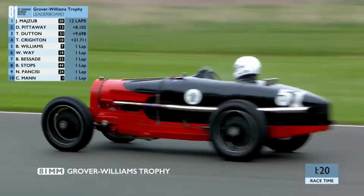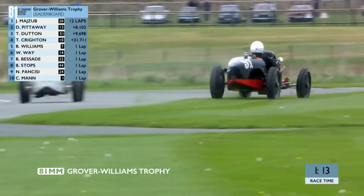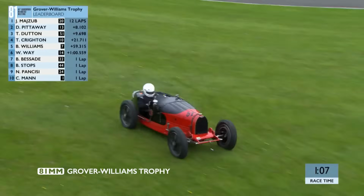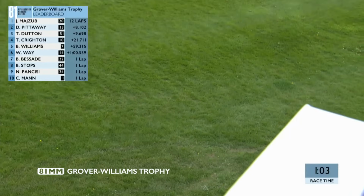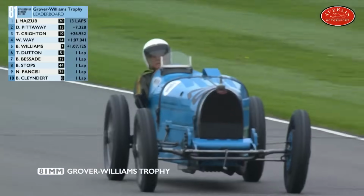Yeah, we commented on it, and when Timothy Dutton, who's accelerating down the start-finish straight, I thought, is he just trying to duck down to be aerodynamic, or is he looking down in his cockpit? Oh, he's on the grass. He's on the grass, and he's pulling off to the side. Bumpiness tries to come to a slow. Problem then for Timothy Dutton in the final closing stages of this race. Smoke coming off of that Bugatti Type 51. He pulls straight off. This race belongs to Julien Majoub.